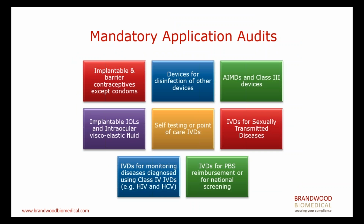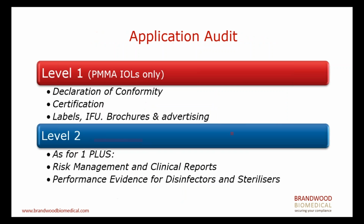So yes, this is the category of devices that would be subject to a mandatory application audit. I guess the obvious ones are the active implantables, and all Class 3 devices are subject to the mandatory audit. And you've also got things like self-testing or point-of-care IVDs and devices that are for disinfection of other devices. And that's really there for your reference, but there are some categories of devices that would need to go through mandatory application audits.